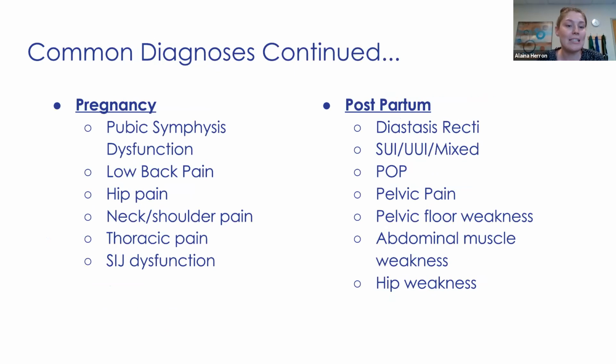So we also do pregnancy and postpartum. These are two really big pieces that we treat as well. With pregnancy, there's a lot of different pain in different areas throughout the body as your body is really changing so much. We have a lot of laxity that comes into our joints and into our ligaments. So then because of that, our body is being put into different positions and doesn't have the support that it usually does. So it's really common to have pain in areas. So we can address that.